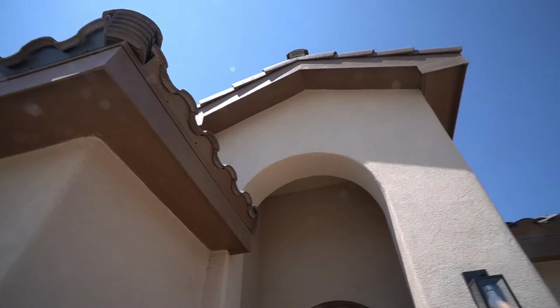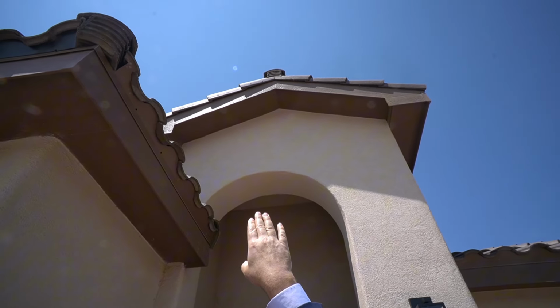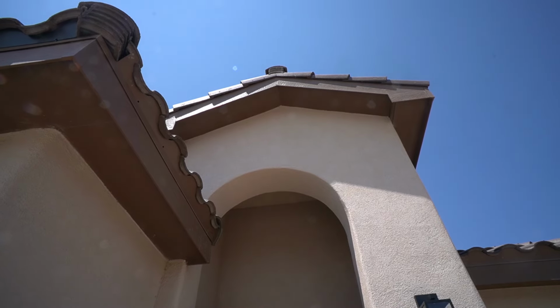Really nice painted dark soffits all the way around. I love this beautiful pitch work they did, and notice the center of that pitch there. They actually stacked the tile to give you that defining pitch. I really like that. Nice coach lights, and then look at this door.